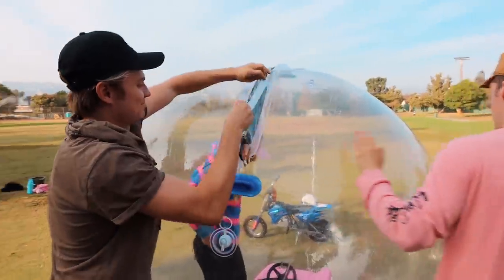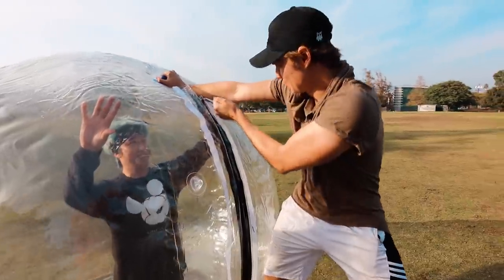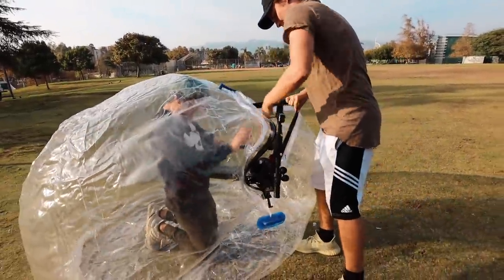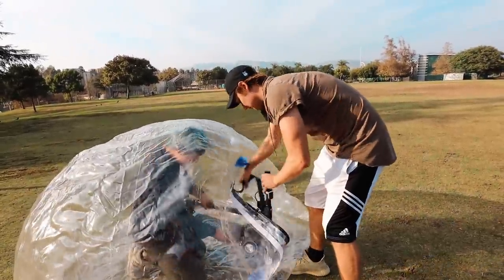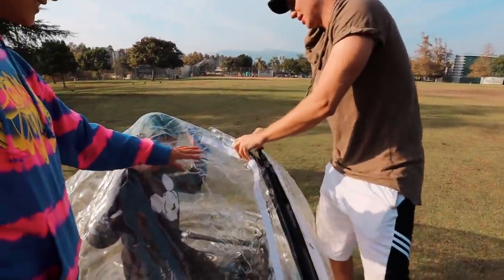Okay, so we got Liz's bubble ball all blown up. You ready, Stove? I'm gonna hand you the scooter. 3, 2, 1, go. It's just deflating. Let's go. You guys did a great job not letting any air out. Not too much air came out. I think it's still a perfect sphere.